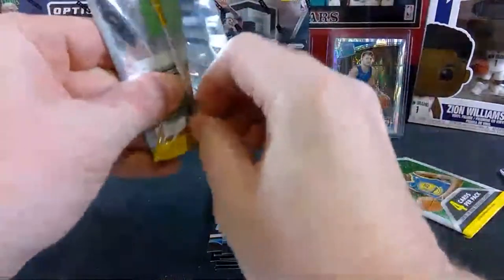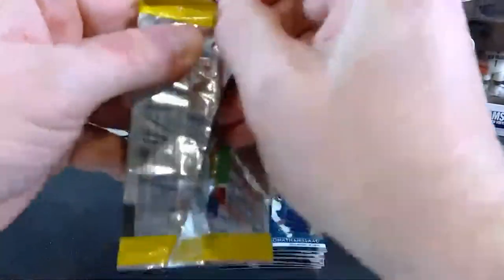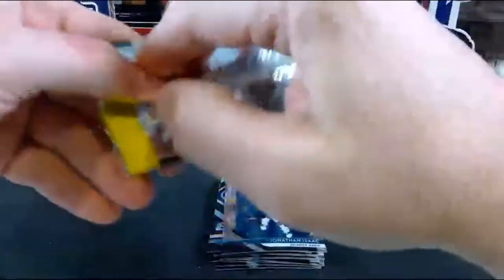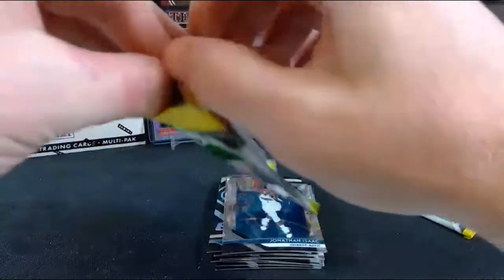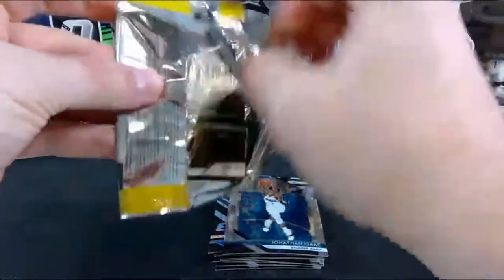All right, two packs left of this one. Then we'll jump over to the Optic Fast Break. Finish it up with the big Panini Prizm box, the cellos, and then finally the Spectra.